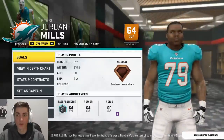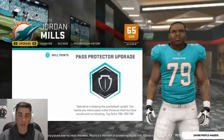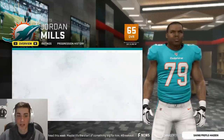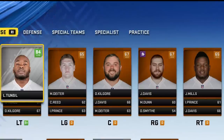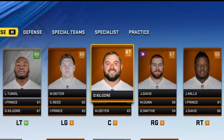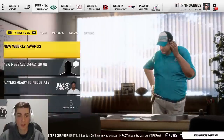And then Jordan Mills, who is horrific at right tackle. Can't do anything particularly well. He is going to get an upgrade to pass protector. Maybe give me an extra second in the pocket on occasion. Probably not, though. Our offensive line is garbage, and I've talked about it before. Look at it. 84. Laremy Tunsil is great, but then Michael Dieters is 65. Daniel Kilgore is a 67. Jesse Davis is a 67. Jordan Mills is a 65. It is so bad. But we'll see what we can do today against the New York Jets.